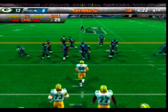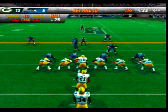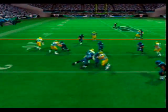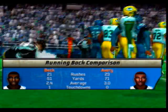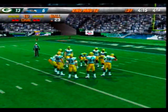The ball on their own 25. Start the drive at the 25-yard line. First and 10. The backs are lined up in an eye formation with a man in motion. Dropping back to pass on first down. With the throw, he's brought down behind the line for a short loss. And the defense played that perfectly. They used their speed to get in there and blow that play up before it even got started.